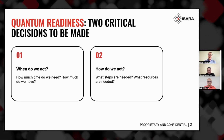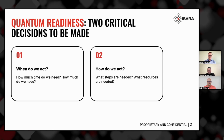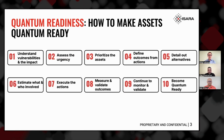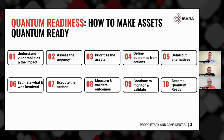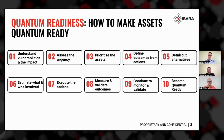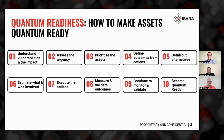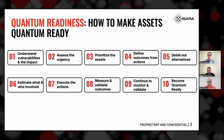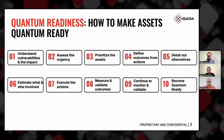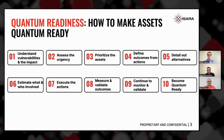So with those introductions out of the way, why don't I hand it over to you good gentlemen and take it away. Perfect. Thanks, Philip, for the introductions. The key point that you mentioned in terms of cryptographic posture management and why inventory is critical is to understand what the vulnerabilities today are, what impact they can have on your business, and how that data drives the next set of steps.